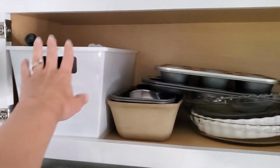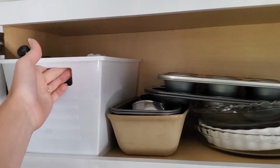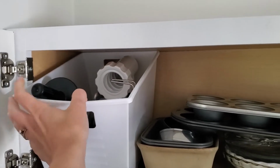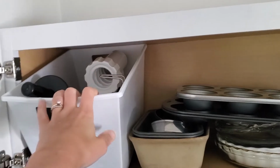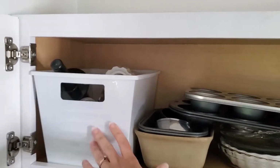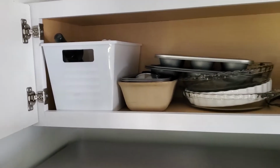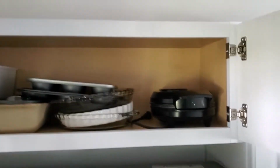and some bread pans. And then this is one of the bins I got at the dollar store, and it has a bunch of stuff in here that I can't get rid of because it's things that go to my appliances. So this goes to my Vitamix. There's a meat grinder that goes to my KitchenAid. So that's stuff that I don't use very often, but is definitely not anything I can get rid of because I do use it. It goes with my appliances.